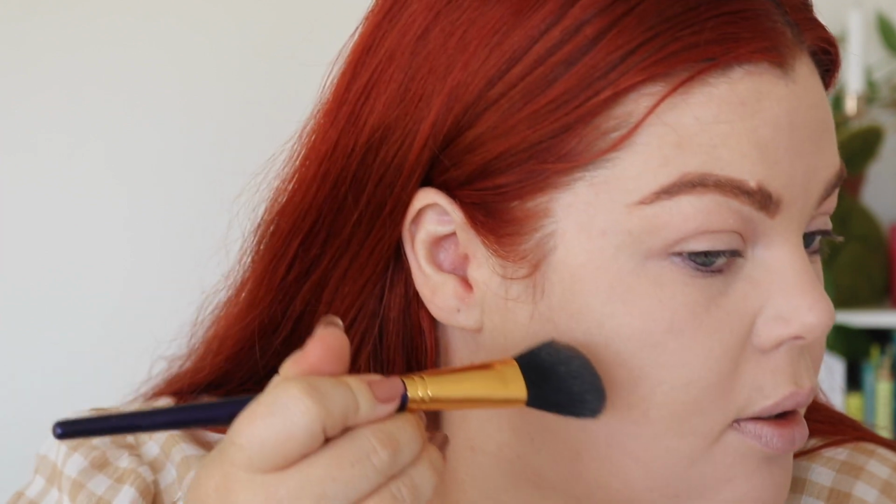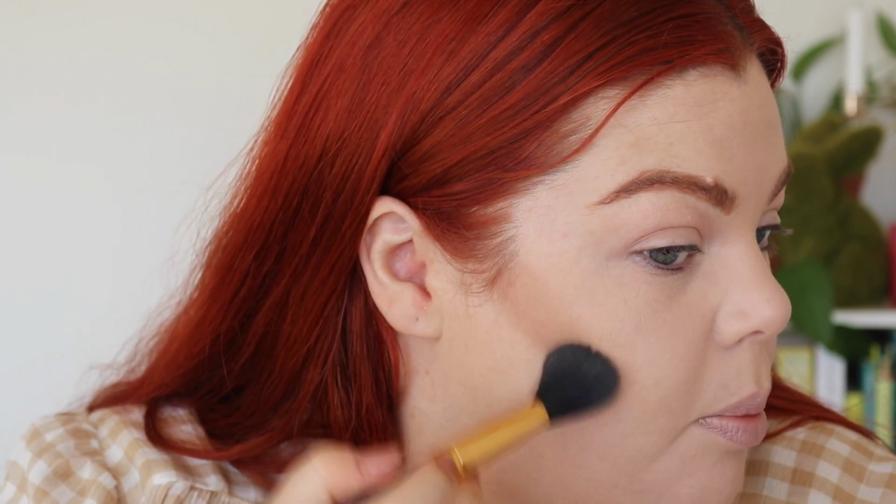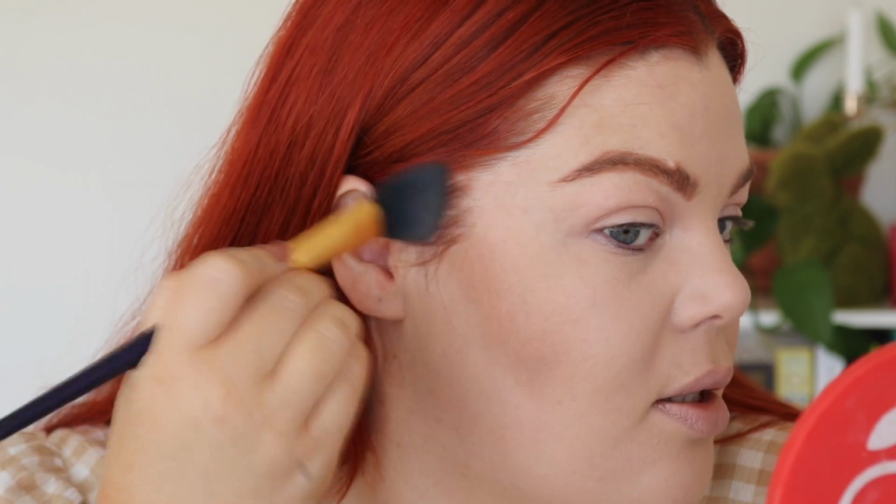I think doing my base makeup is probably my favorite part of the makeup process. Eyeshadow is fun and it's most people's favorite thing, but for me, it's doing my base makeup. I love it. If I could live without eyeshadow, I mean, I don't want to, but I could. But I love bronzer, foundation, blush. I love that process.